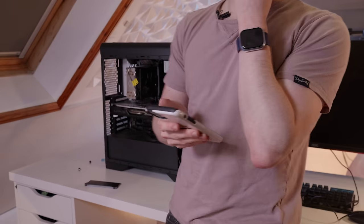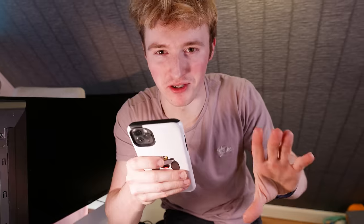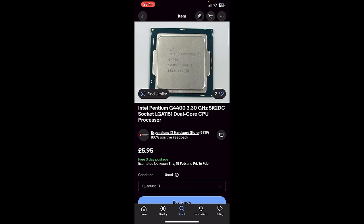Why? I'm gonna go panic mode right now. Here's the plan, here's the game plan. I'm gonna buy the cheapest CPU I can find just off my phone right now. Okay, I found something. An Intel Pentium G4400. Alright. I can't believe I had to buy another CPU. But on the flip side, this one was only $7.